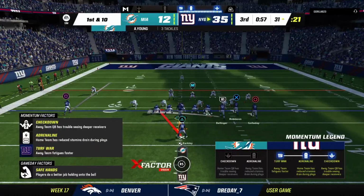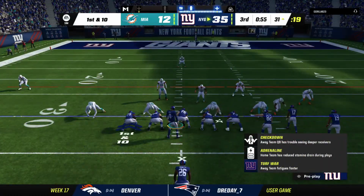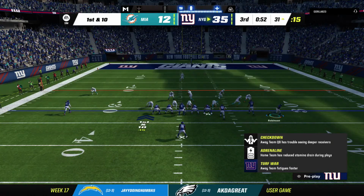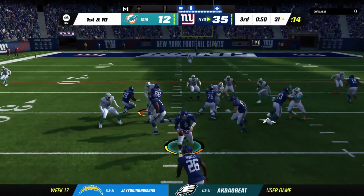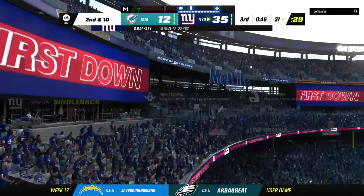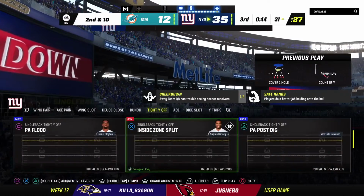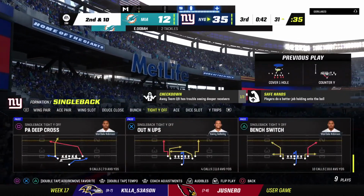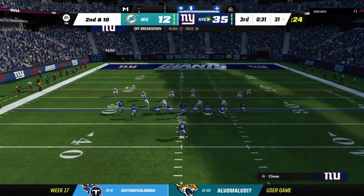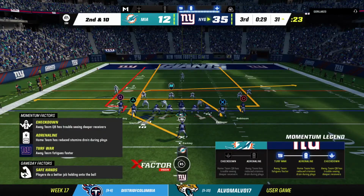Under a minute to go in this 3rd quarter as they come up 1st and 10. It's Barkley on the counter. And not a lot of daylight. Not really any daylight inside as he's going to be stopped right at the line of scrimmage. Brings up second down. Officially nothing on that last run. They'll try again 2nd and 10.